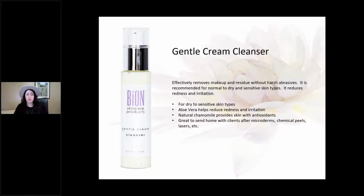It's also great to send home with people after microderms, chemical peels, stuff like that, where their skin just needs a little break from their normal day-to-day cleanser, or maybe they have an active cleanser that they use day-to-day. This would give them a good option to soothe the skin so it can heal quickly. So again, also speaking to sensitized skin, if they've got that broken barrier, maybe they've just done way too many chemical peels back to back or seen too many different estheticians with aggressive treatments back to back, this is a good option to get them back to baseline, and then you could switch them to a more appropriate cleanser after their skin has rebalanced.